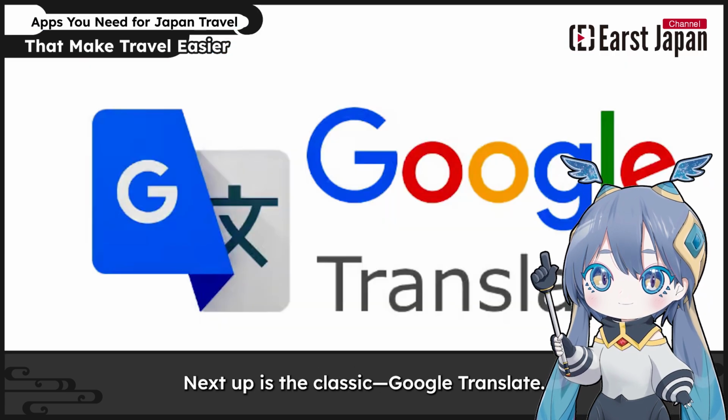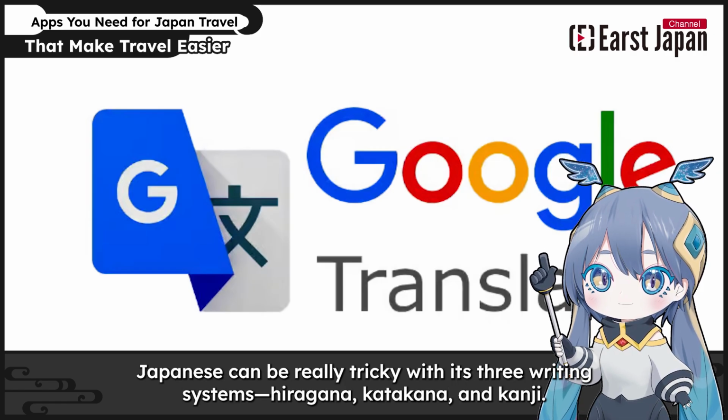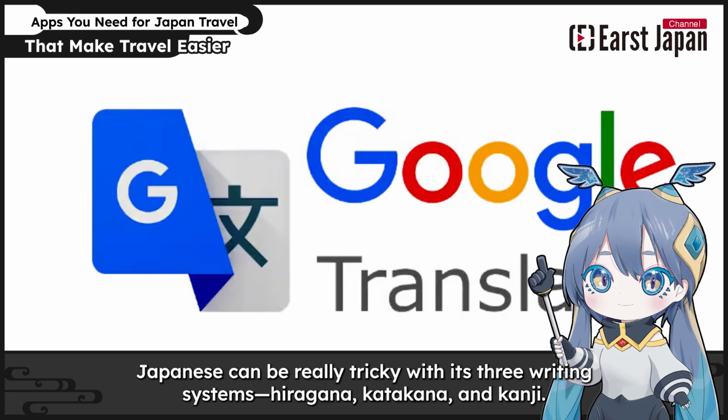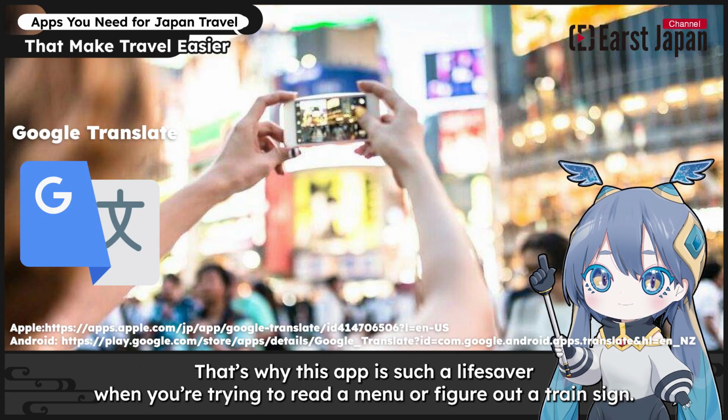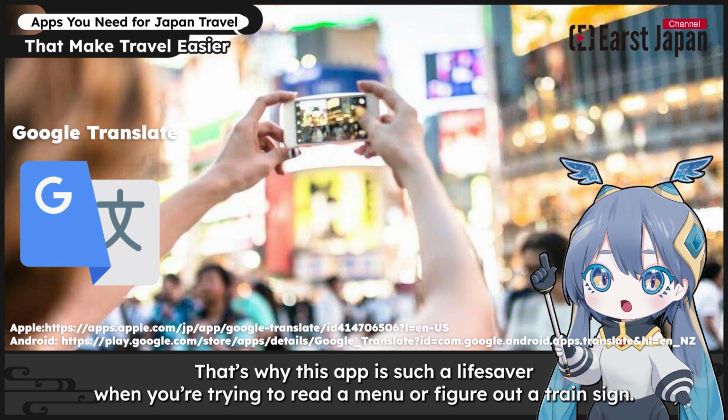Google Translate. Next up is the classic, Google Translate. Japanese can be really tricky with its 3 writing systems, hiragana, katakana, and kanji. That's why this app is such a lifesaver when you're trying to read a menu or figure out a train sign.